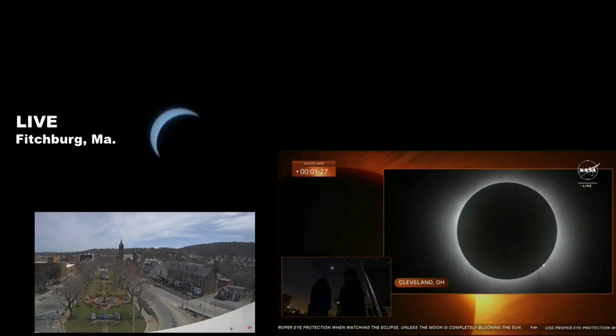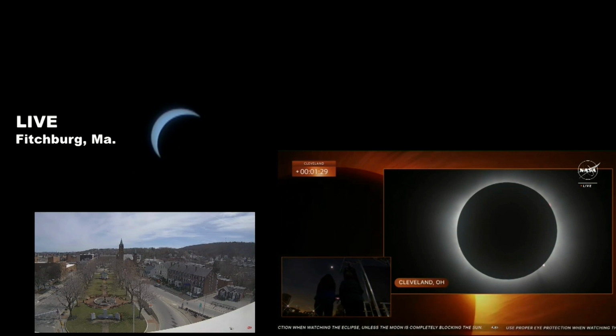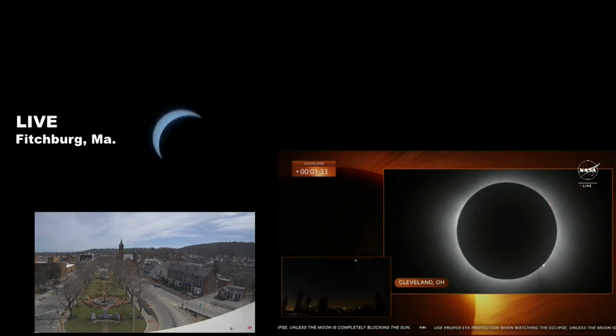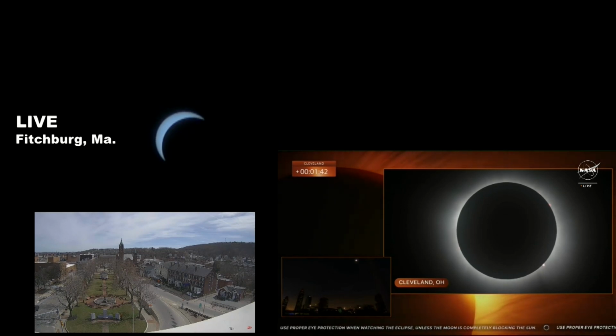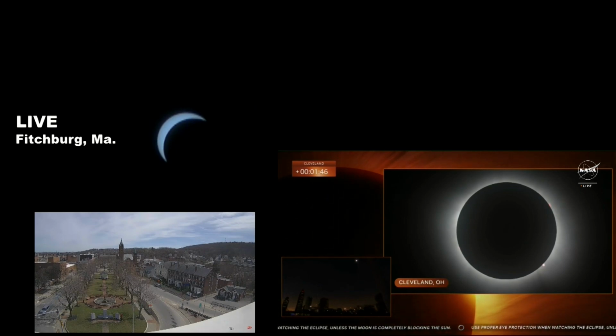We have totality here for 3 minutes and 50 seconds. That is such a luxurious amount of time. I saw the 2017, I think we only had about 2 minutes. And why is that? Why does the length of totality differ? Oh yeah, well, because sometimes the moon is a little closer, a little further away. Its orbit's elliptical. And so when it's further away, it looks smaller in the sky, but when it's closer, it looks bigger, and so we get a little bit more extra time.